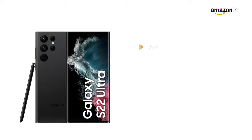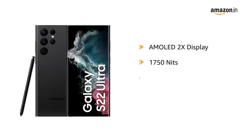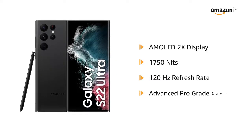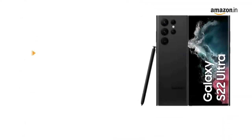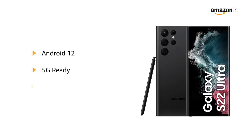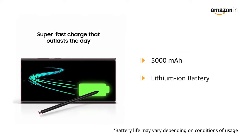The dynamic AMOLED 2X display comes with 1750 nits brightness and 120 Hz refresh rate. It is equipped with an advanced pro-grade camera for better pictures. The smartphone runs on Android 12 with 5G ready, powered by Galaxy's first 4nm processor. The 5000 mAh lithium-ion battery provides extended battery life.